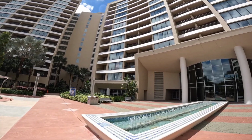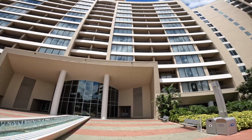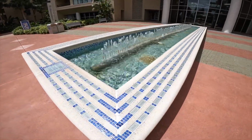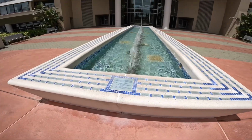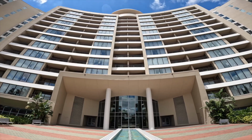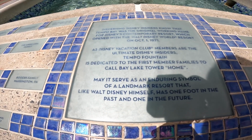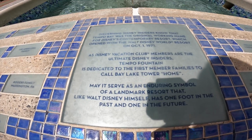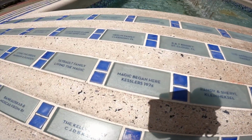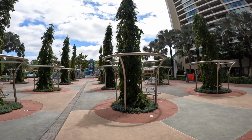All right, so we're at the back side of the Bay Lake Tower. This is the lobby. You have this really cool fountain right on center. It's pretty neat. Look at that. Temple Fountain is dedicated to the first member families to call Bay Lake Tower home. So these are the families in each one of these tiles. Pretty cool. And you have these trees throughout this patio area.